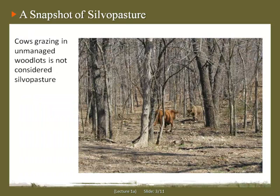While you might see cows grazing in an unmanaged woodlot, this is not considered silvopasture. While silvopastures can be custom designed, they must have 4 key characteristics which are the essence of silvopasture and distinguish it from typical grazing or other forestry technologies. Silvopasture systems are intentional, intensive, interactive, and integrated. In other words, each silvopasture ingredient is purposefully managed to yield multiple products and benefits.